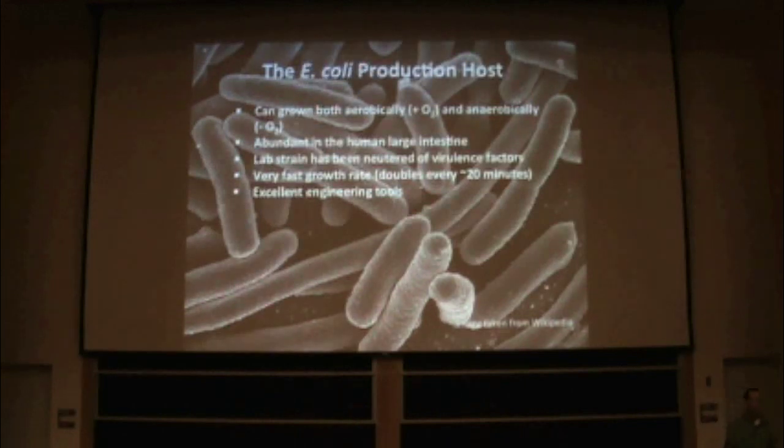Okay, so I've been using the example of E. coli as our production host for this talk. E. coli is probably still the most often used organism. There are many advantages to it. So it can be grown both in the presence of oxygen, aerobic, or in the absence of oxygen, called anaerobic.